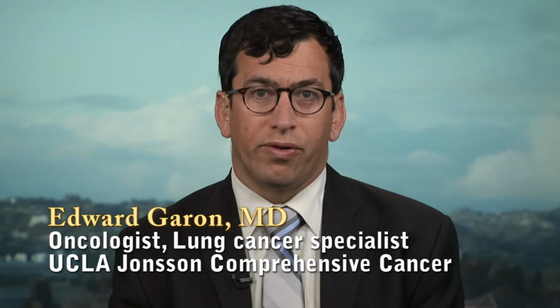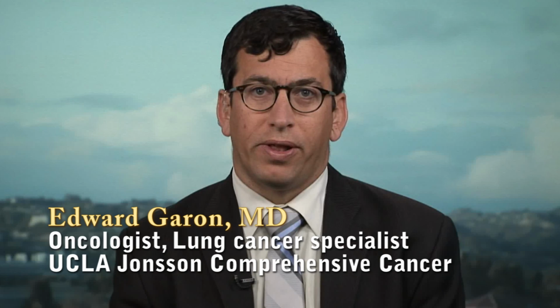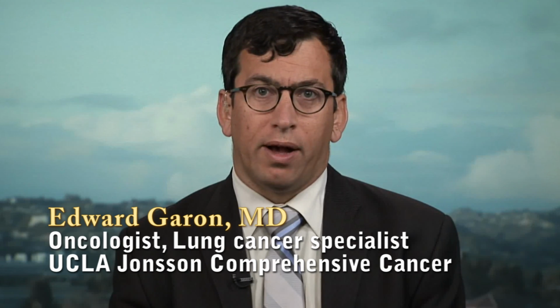So lung cancer is broken into two large categories, of course, small cell lung cancer and non-small cell lung cancer. The great majority of lung cancer is non-small cell lung cancer. And at this point, at least in the United States, adenocarcinoma is the histology that makes up the largest chunk of non-small cell lung cancer, with then a lesser chunk of that group being squamous cell carcinoma of the lung.